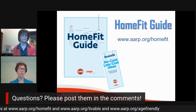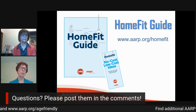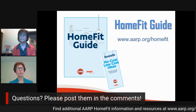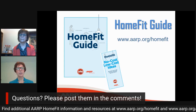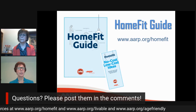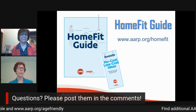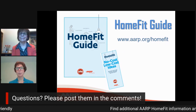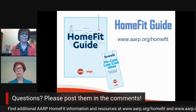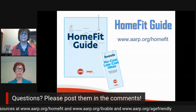There are lots of other possible organizations who can help. So, for example, if you happen to be in the greater Lansing area, there is a program called Tuesday Toolmen that do all kinds of things. One of their main things is putting in ramps, but they also widen doorways. They also put in prefab roll-in shower stalls and help with things to help you stay at home.